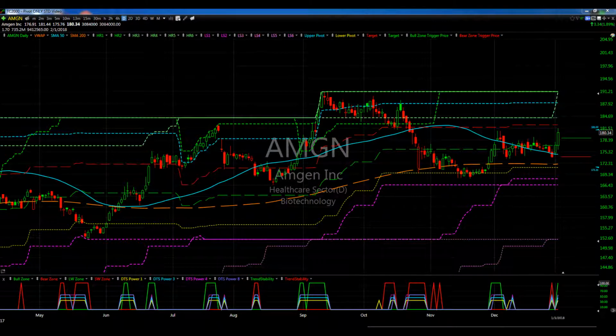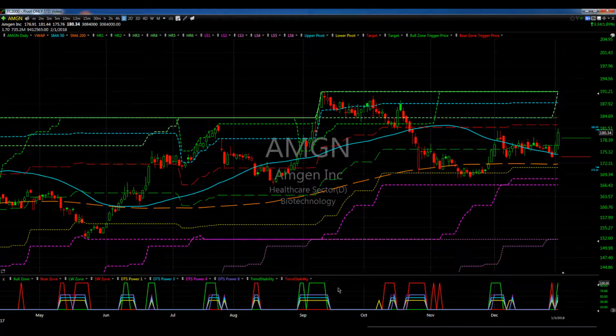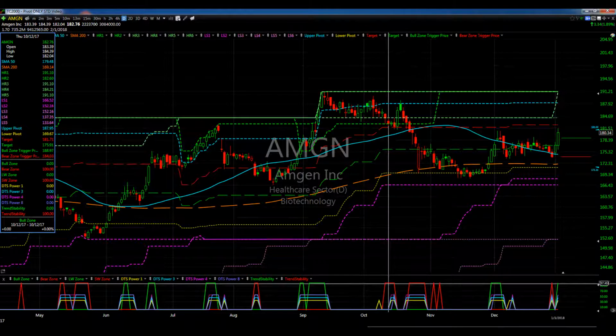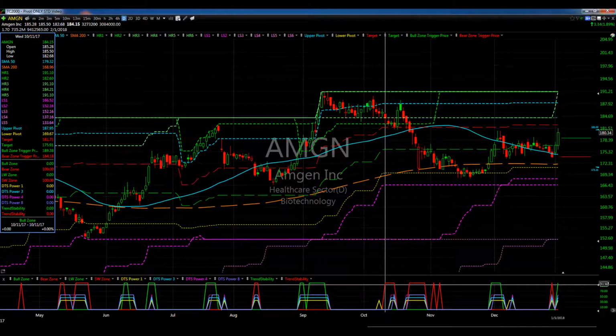This is a mini tutorial on what the lines mean on my charts if you're a first-time viewer or it's been a while since you viewed. We're scanning on weekly and daily charts for my condition. When this green line is up, it's my bull zone, and when the red line is up, it's my bear zone. You need to be aware of support and resistance lines and what charts do at levels, and that's what these levels are for.